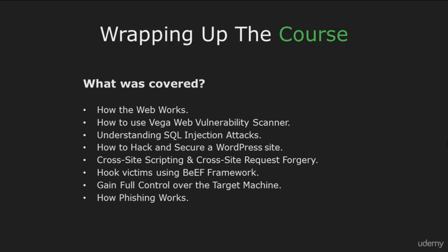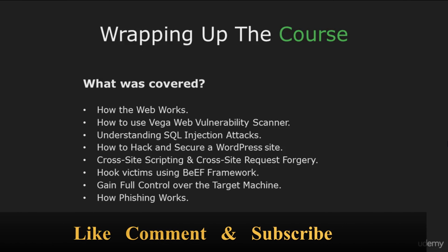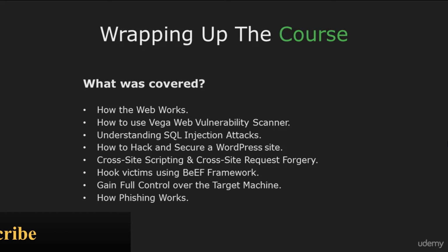We also covered how to hack and secure a WordPress site. And then you learned about cross-site scripting and cross-site request forgery attacks. I also covered how to hook victims with the BeEF framework and how to gain full control over the target machine. And lastly, we discussed phishing attacks and how they work.